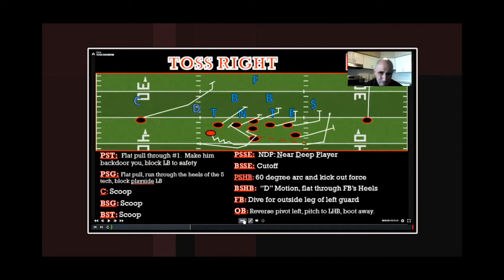The fullback is another thing that I think often gets overlooked, but it is important when you're running this play. We want him to dive for the outside leg of the left guard, in this case the backside guard. And it's important that he runs that hard. If you think about a linebacker that is keying the fullback, it should look like you're running dive that way and hopefully get someone to take at least one step in the wrong direction. So it's important that those guys don't treat it like a playoff.